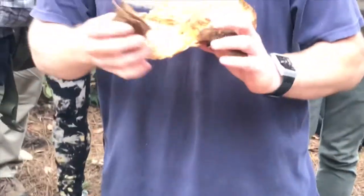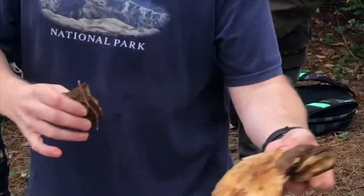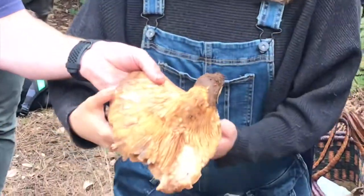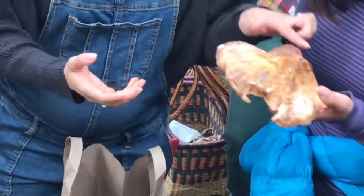Okay. So this is called the velvet foot paxillus, right? And when this is dry, if you want to pass that around, it's really okay. Icky, but it's velvety, right? That's the foot. Velvet foot paxillus. Not me. What's this guy?